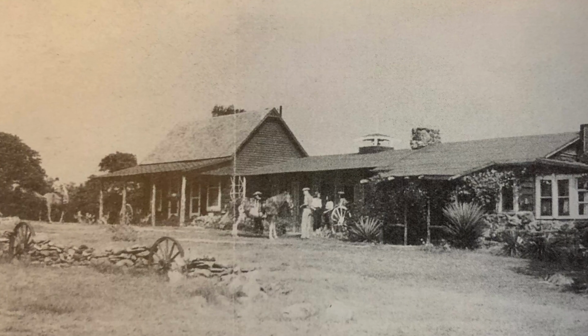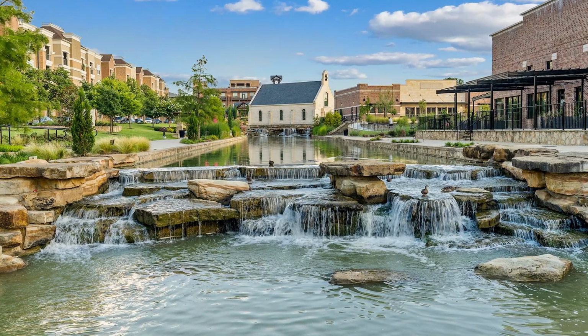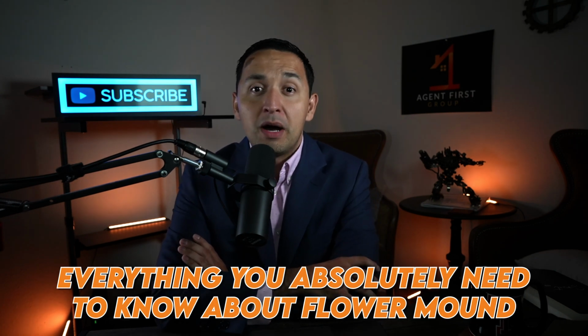We're going to look into Flower Mound's history, what it's like to live in Flower Mound present day, and we're going to look at affordability, employment, lifestyle, and real estate. And we're also going to look at Flower Mound in comparison to other cities in the Dallas-Fort Worth Metroplex. So in other words, we're looking at it all, everything you absolutely need to know about Flower Mound.